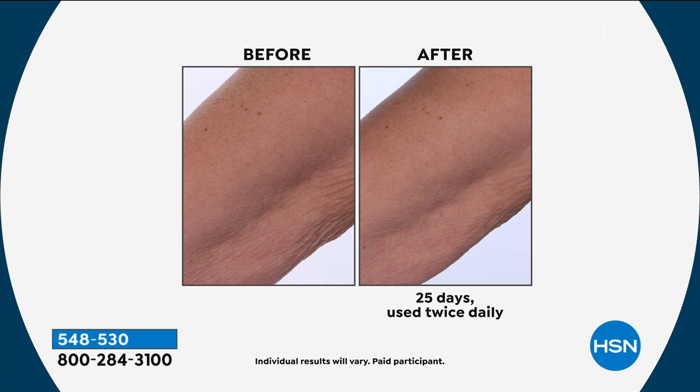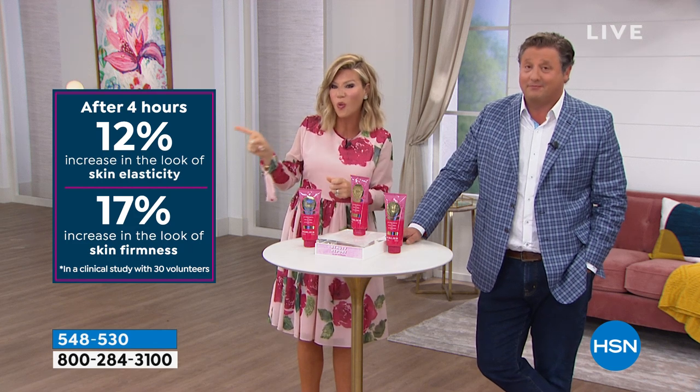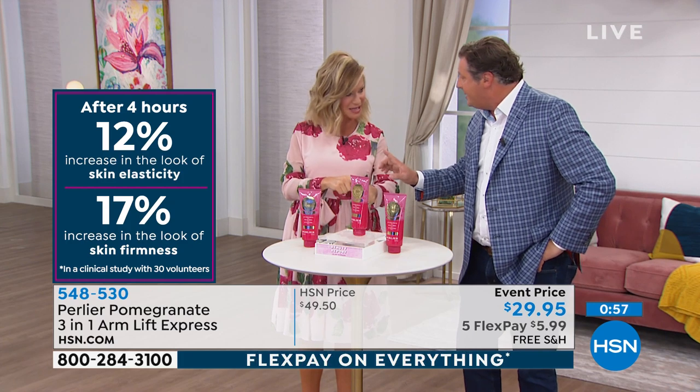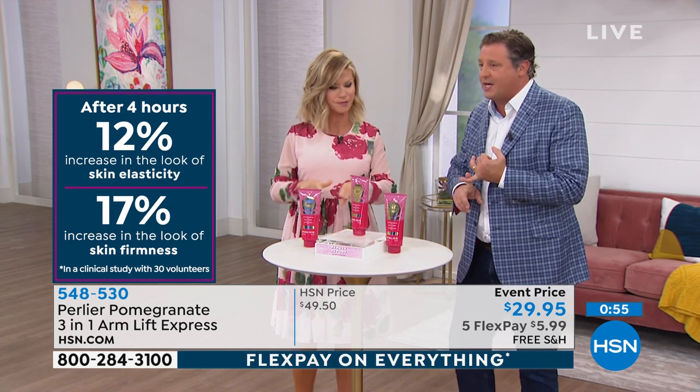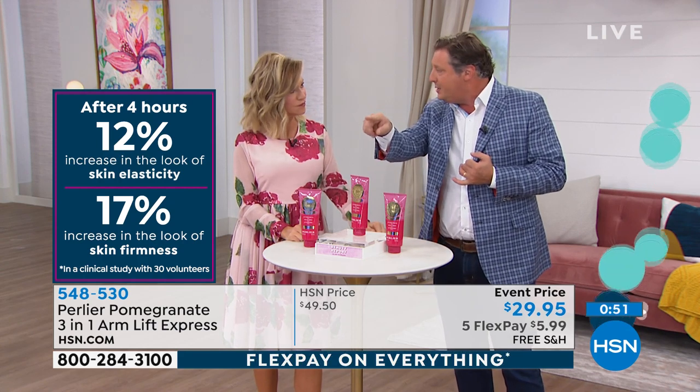The back of the legs, not just for the arms, but look at the difference that this is going to make. If you're using a moisturizer anyway, that's great, that's hydrating, fabulous. This one, though, takes it to another level because we're actually doing something within the skin to tighten and firm it. After 4 hours, 12% saw a change in elasticity. If you look at the firming in 4 hours only, that's 17%.